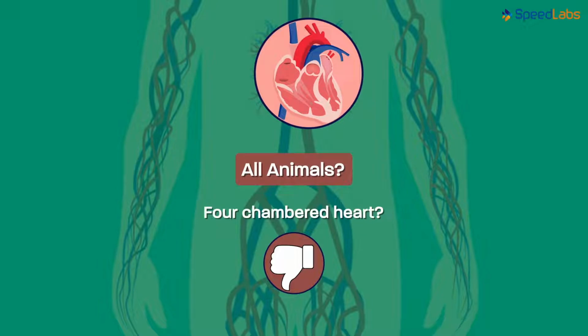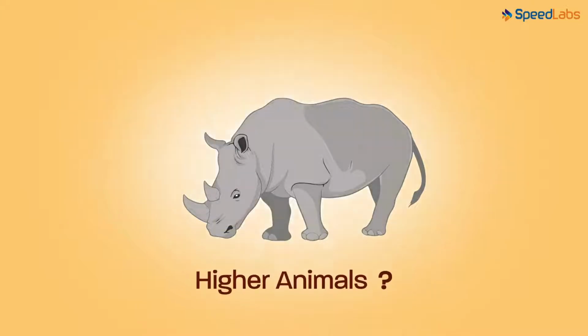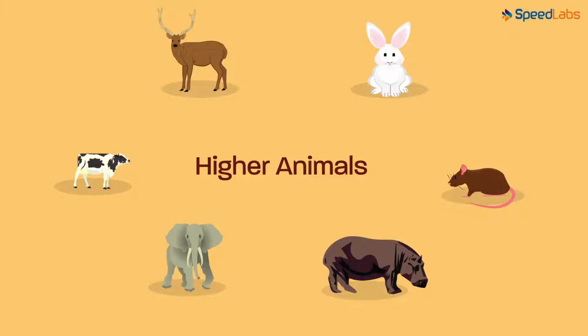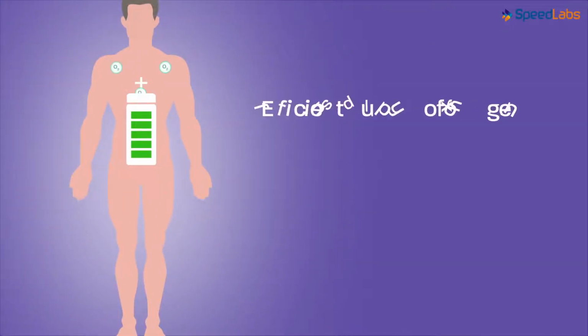It is basically a feature of all higher animals. What are higher animals? Higher animals are those which have advanced processes or systems in them. And one among these is to maintain a constant temperature of their body. Such animals are in need of high energy constantly. In such cases, efficient supply of oxygen to every cell is a must.